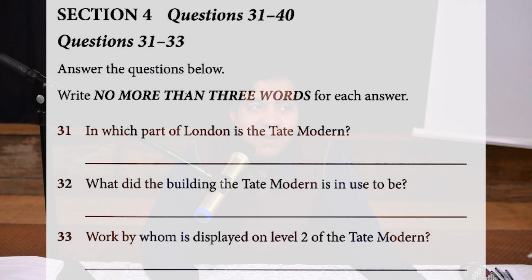So, power station. The answer is in the beginning. I'll just play that part.